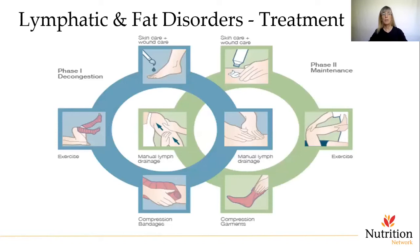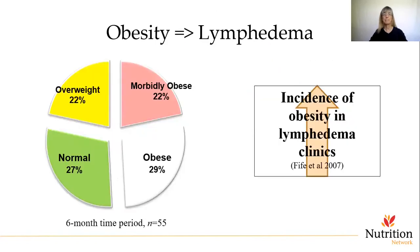Lymphedema and lipedema are the most commonly treated lymphatic and fat disorders seen and are treated comparably with complete decongestive therapy, which is depicted in this image with interlocking phases of treatment. The intensive phase on the left includes daily treatments of manual lymph drainage, compression, skin care, and exercise that is then transitioned to a maintenance phase of self-care shown on the right. Lymphedema and lipedema are both chronic conditions that require regular follow-up visits with a trained professional to help manage them and to maintain health.